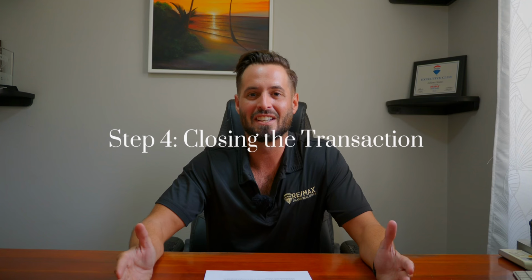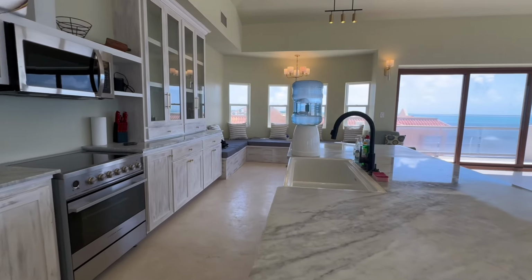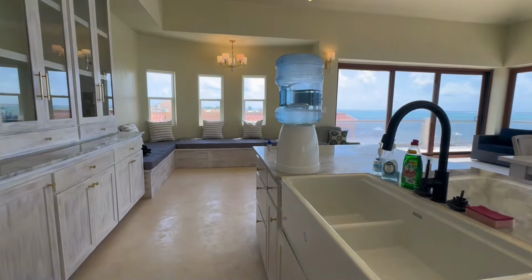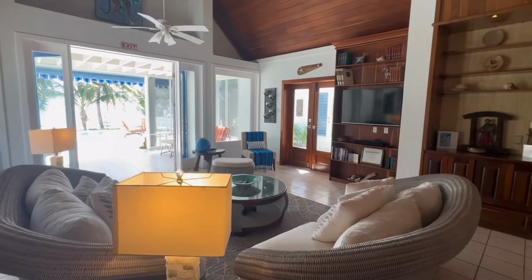The 4th and final step in purchasing a property here in Belize is closing the transaction. So after you've done your negotiations and you've done all of your due diligence on the property you're purchasing, now it's time to finish things up. And generally all that is needed after this point is for the final funding to go into the escrow account. We're gonna lift our contingencies on the contract. So we know there's a clear title, we know how large the lot is, we know the condition of the home. And after that point, the closing company will draft all the documents.